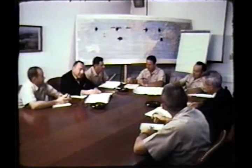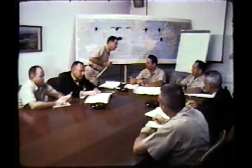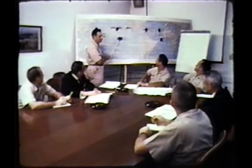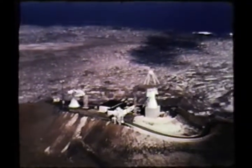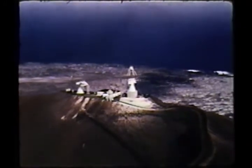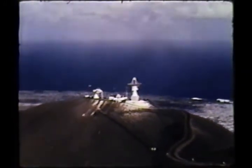Each launch is a unique event, and the preparations necessary to gather information from a missile or space launch is a complex affair. The range, or shooting gallery, established almost 20 years ago to support missile development, has grown from a few hundred miles in length to a 10,000-mile-long laboratory starting at Cape Kennedy and ending in the Indian Ocean off the east coast of Africa.